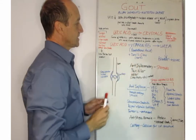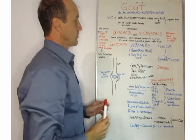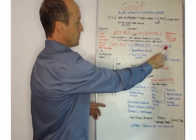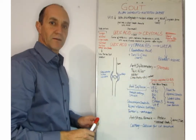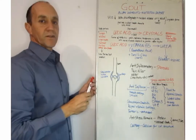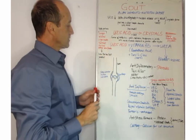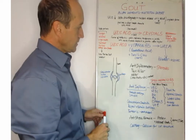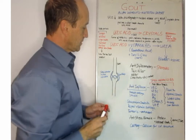You can add a devil's claw herb. It helps the process of the conversion of urea. So vitamin B5 and devil's claw will turn it to urea, and with your water, your uric acid, your gout will be going. You will be told the foods that have high purines are sugar, alcohol, organ meats, red meat, turkey, some seafoods, and you should be eating a low purine diet. A low purine diet would be fruits, and here we go, citrus fruits are low purine diets.